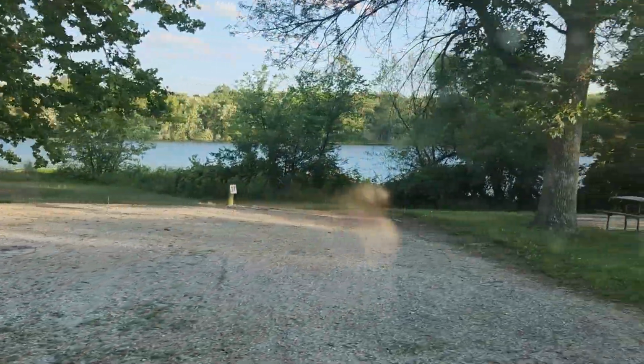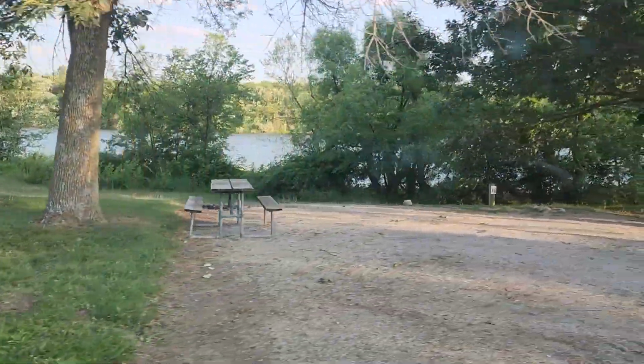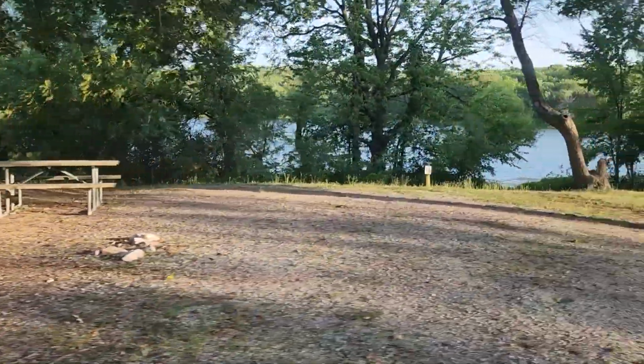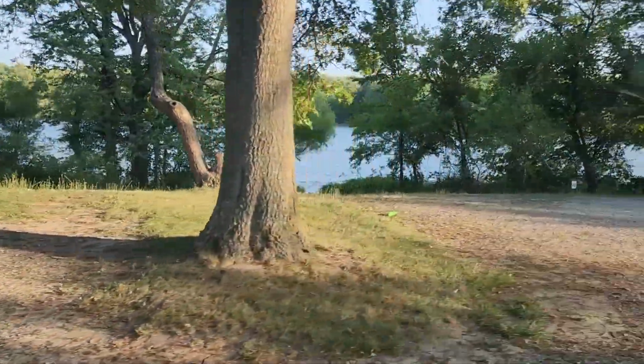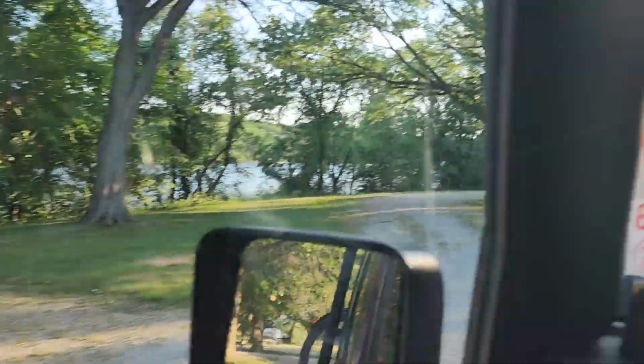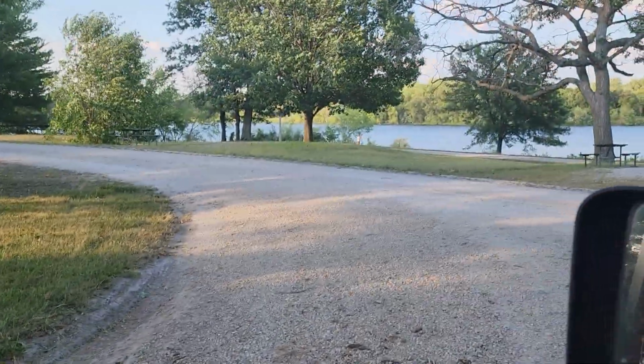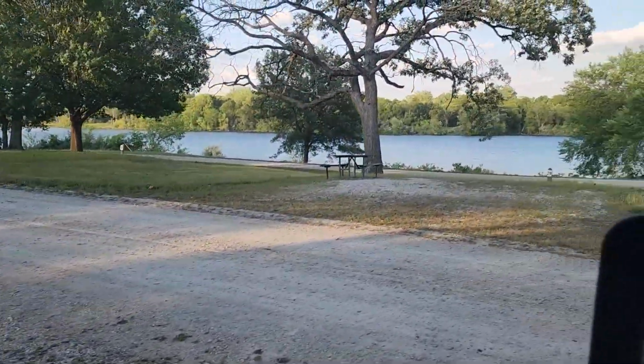You can get a 30-footer in there if you hang it over the back, past the post. 38. 39. 40. Okay, we're going to go on the cul-de-sac and hit over where we're at. That road. Okay, site 30. Site 29.